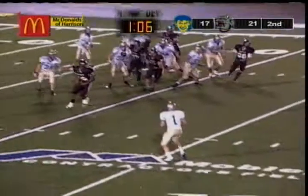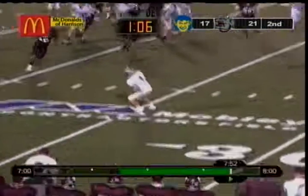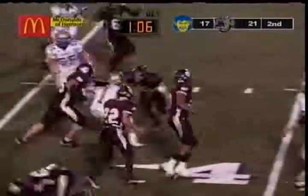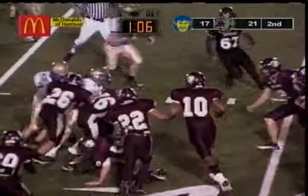Good throw here. Run a little hitch route. Chance catches it. Looks it all the way in. Watch his step right there. Nice job. I think it's going to be a face mask penalty on them too.